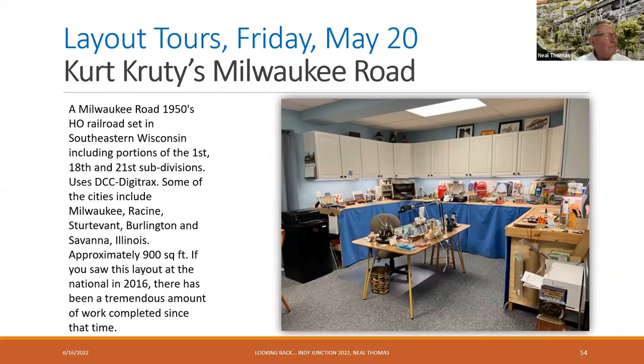Interesting how he's put the cabinets up on the wall above the layout all the way around, and he's got lighting up right underneath the cabinets. That's his workshop. Oh, his workshop. Okay.